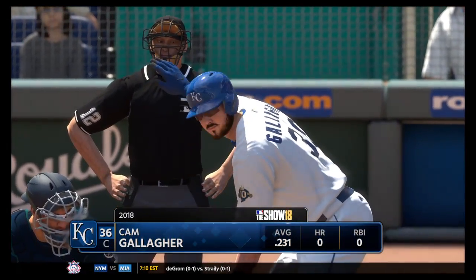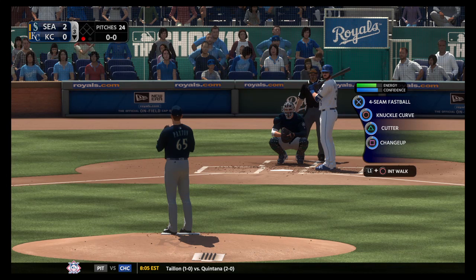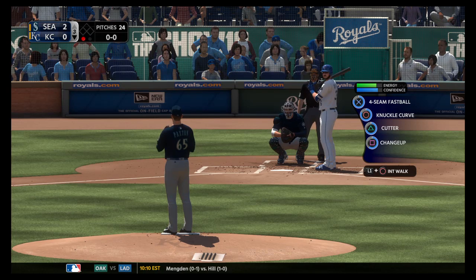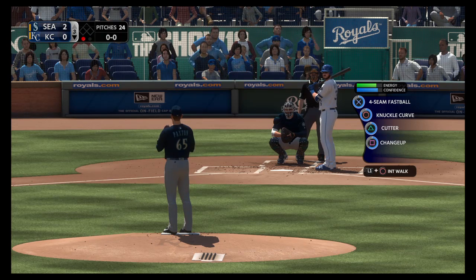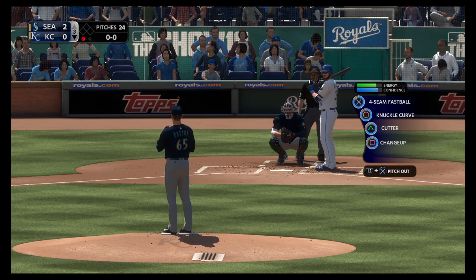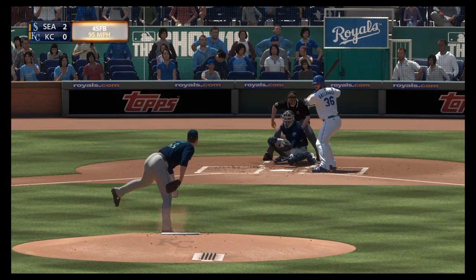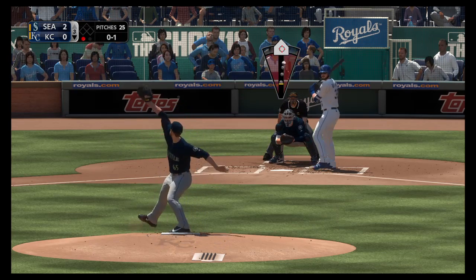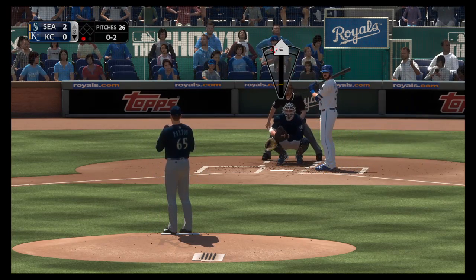Digging in now for Kansas City, Cam Gallagher. He'll get to take his first cuts here. He's ready. Here's the first offering. Takes a look at one catching the outside corner. He looks really strong here early in this game, and that fastball is a good example. Put that thing in a great spot and right where he wanted it. 1 out, nobody on.